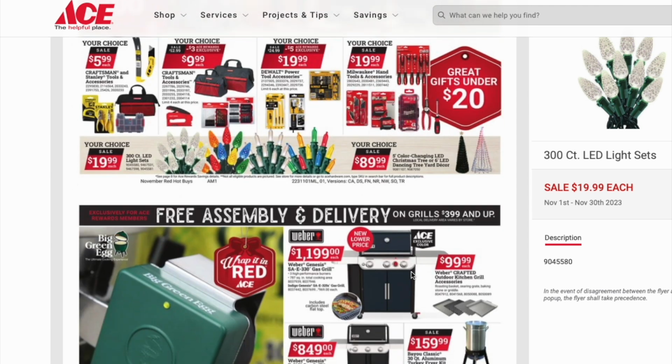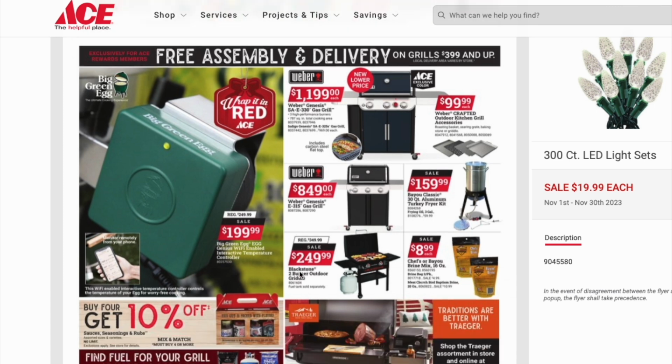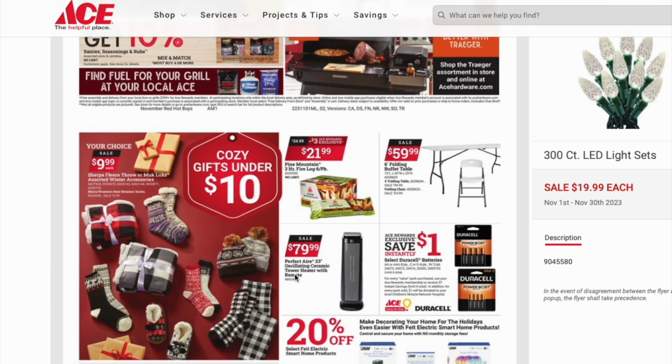Let's see what else we have. We got some Christmas lights. What is this? Gift. Big green. A genuine Wi-Fi enabled interactive temperature controller. Some temperature controller. You got a grill there. Let's see here. That's not a tool. So tables and chairs, $59.99. 6 foot folding table. What is this? Oscillating ceramic heater for the garage, $79.99. Got some batteries. They save $1.